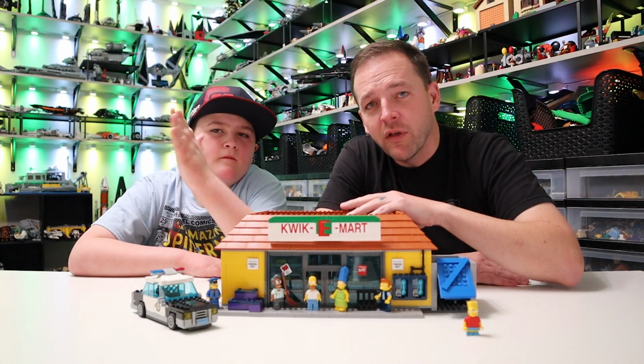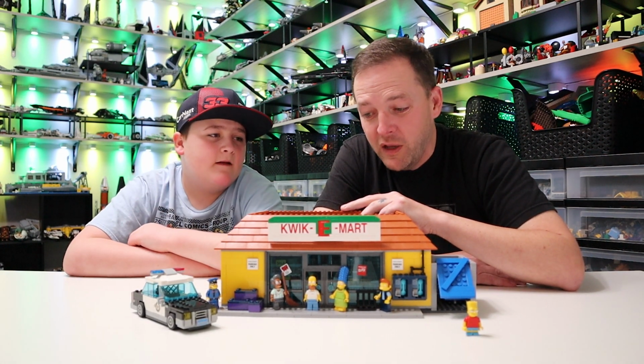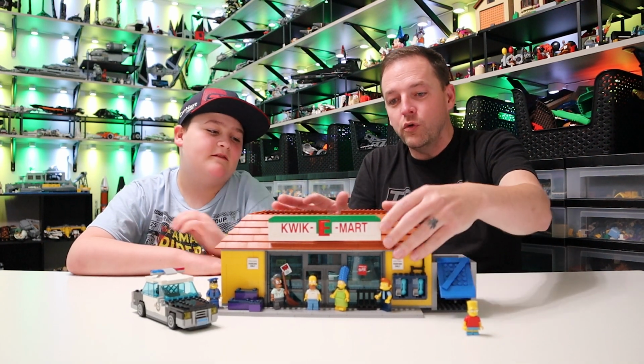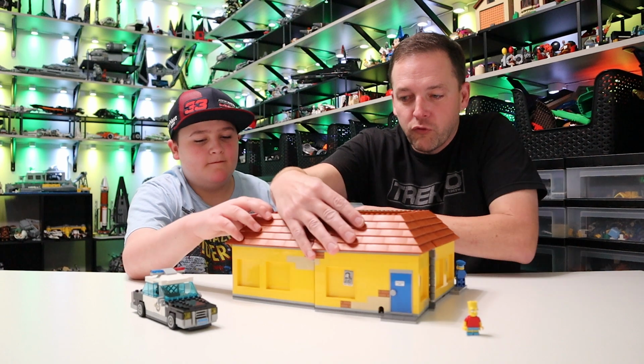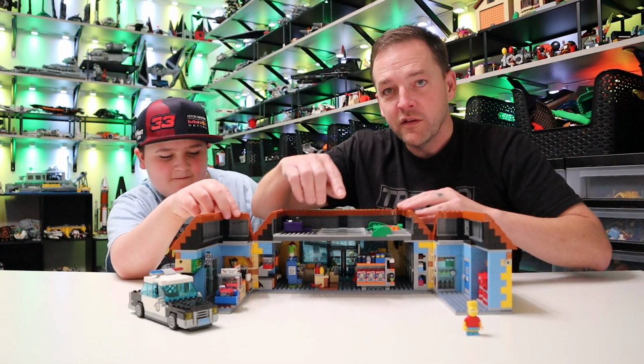And I know you're like, is that really a function? But yeah, they move. Imagine a door that didn't open. It would be kind of a junky playset without that. The 2 sides do swing open, which is pretty cool, so you can open up the inside to play with.